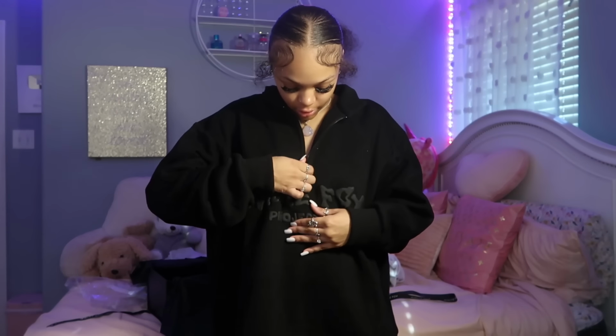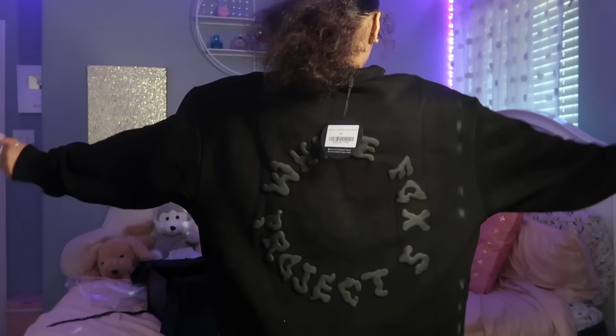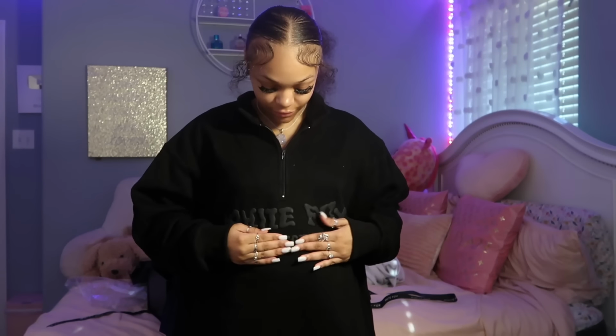Good order. Okay, y'all, so I opened the box, and this is the first thing that I saw. Look at this. It says White Fox Project McFox, as you saw. And then this is on the back. Y'all, this is so cute. It's oversized. I'm gonna wear this down when it's winter time. I'm gonna eat the girls. Y'all, I rate this a 10 out of 10. The words are even 3D, like you can feel the words. It's a good hoodie material. It's thick. It's gonna keep you warm. Rate this a 10 out of 10.